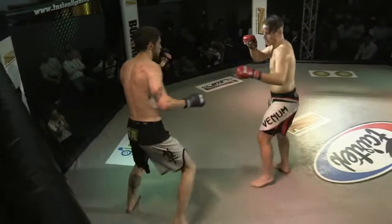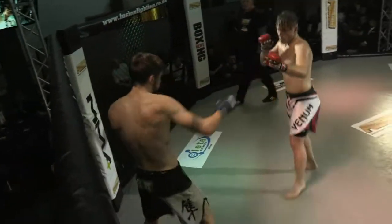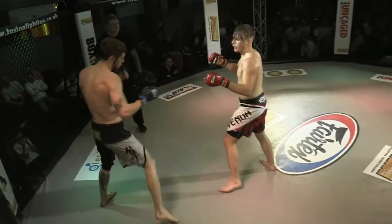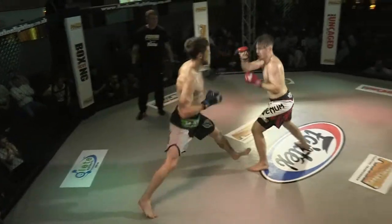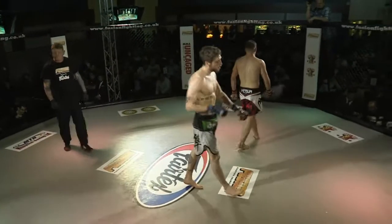And this is sensible for Sam Walker. He's 2 rounds ahead. He doesn't need to make any silly moves here. Just carry on the way you've been going, and a comfortable points win. Yes, a good points win, I feel, there for Sam Walker, Nick.